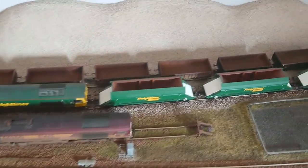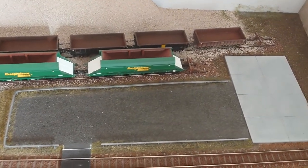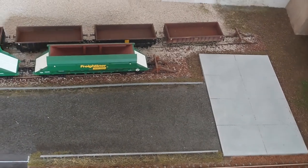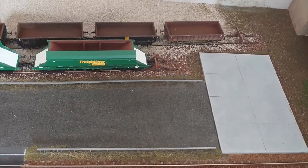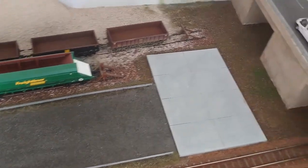And then as we move along a bit further, this is where I've probably made the most progress. That's where the office building will sit. It's not there at the moment, as I say. I'll do a separate bit on that after this. So I've made a little progress with that.